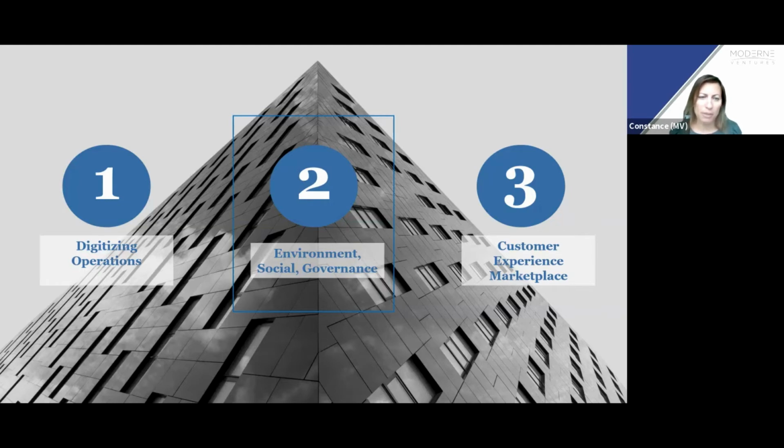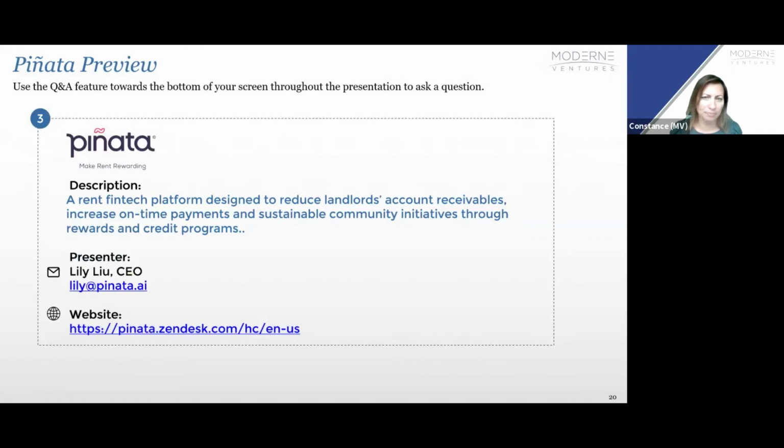So, all right, with that, we're going to move into our next segment, which is ESG. And so we can talk first about Piñata. Piñata is a platform that is designed to help you really induce behavior that you want to see happening from your residents. It is a platform that provides rewards, but also credit programs that incentivize people to both pay rent on time, but also perhaps other behavior that you want. So maybe save on water or on other energy or other things within the community. So with that, we are going to turn it over to Lily.